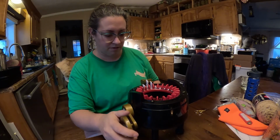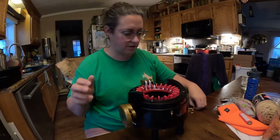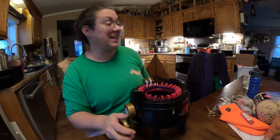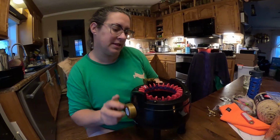So I've got this all threaded on. I'm going to go a little bit slow at first as things get kind of set. And then once we get going, it's like butter. This particular yarn does very well on this machine.